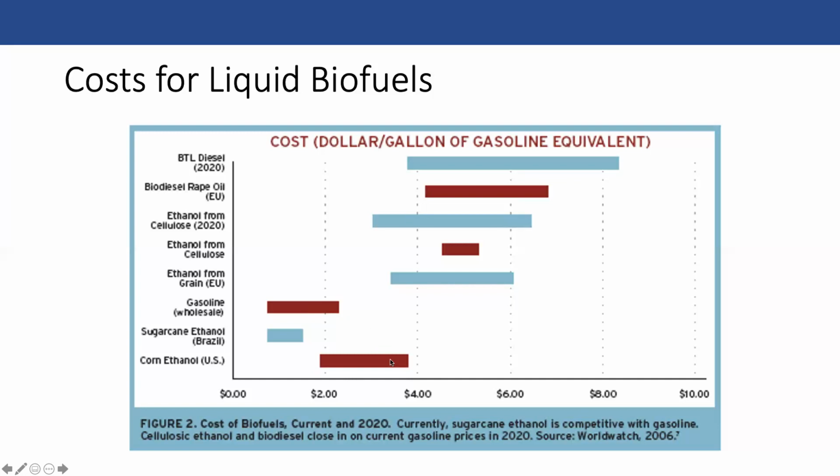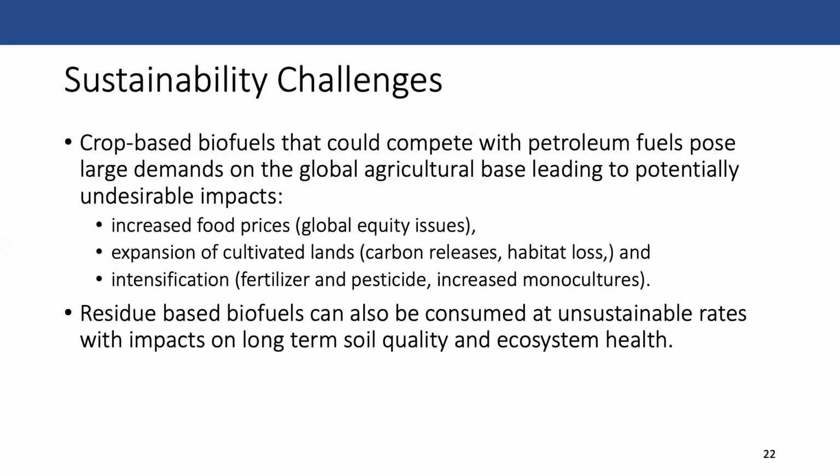Now, as of more recently, these prices have shifted downwards as the production of biofuels has been a little bit more developed over the last decade and supported through policy. But there are issues with sustainability, and these are some things that we've touched on in previous lectures when we've talked about biofuels. But a lot of the crop-based biofuels can compete with global agriculture, and that has a lot of impacts that you might want to avoid.